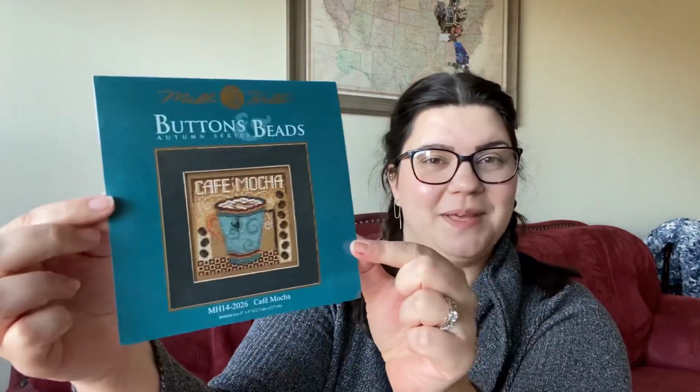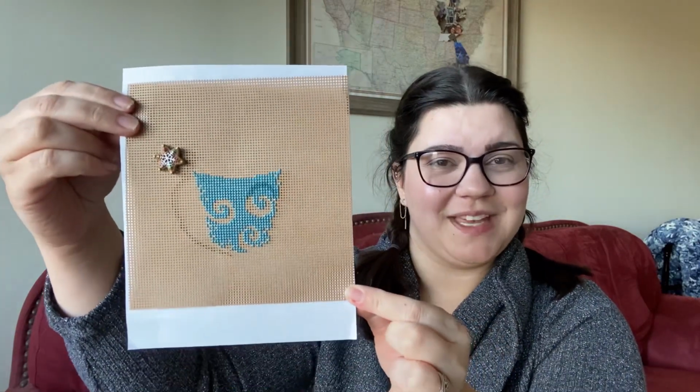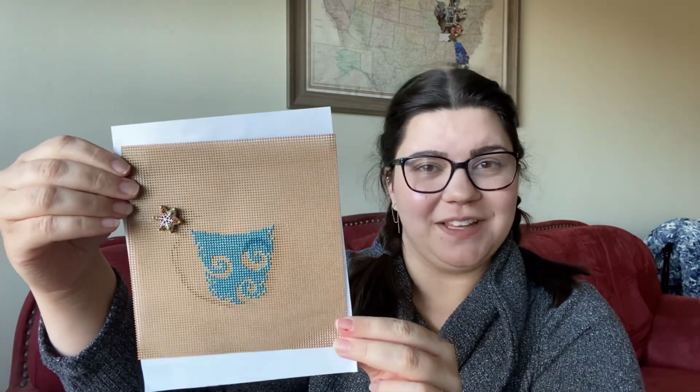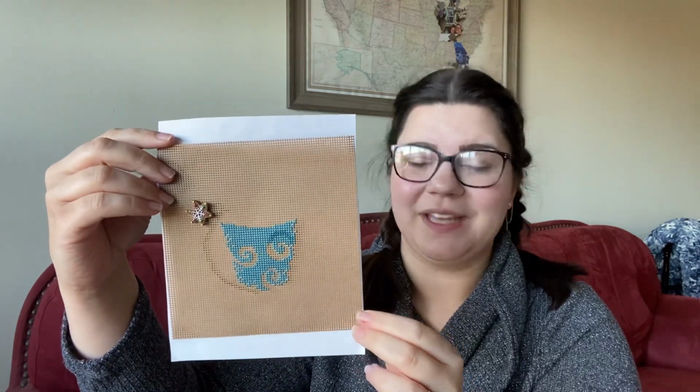It is Cafe Mocha by Mill Hill. And I only worked on this for 2 days because then I started the Gnomes and I was just obsessed. I couldn't stop. So here is where I am. I got a good amount done though. I did another one of these coffee cup Mill Hill kits, and I felt like the first one took a long time, but I feel like this cup stitched up pretty quick. So maybe this one will go a little faster.